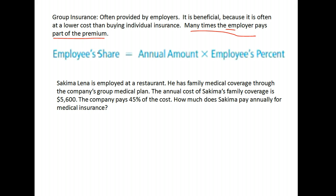The basic formula to find out how much you are going to pay is to take the annual amount that it costs times your percent, the employee's percent. Because sometimes an employer won't cover all of your insurance, but they'll cover a portion of it. Let's look at an example of this.